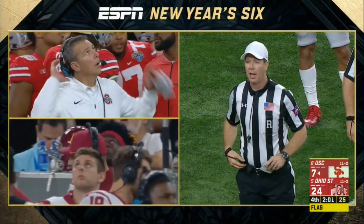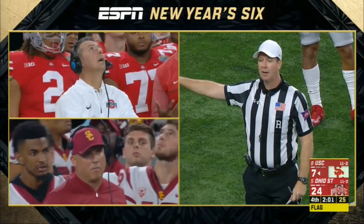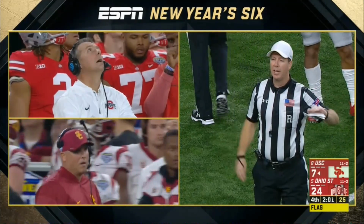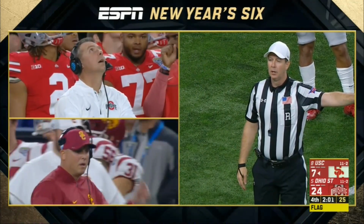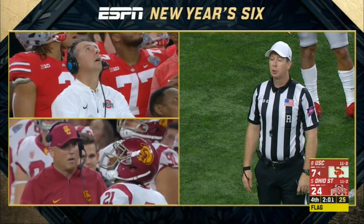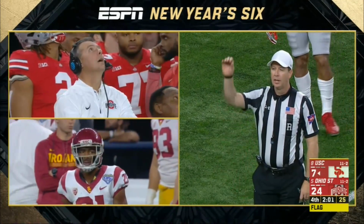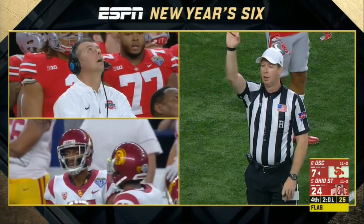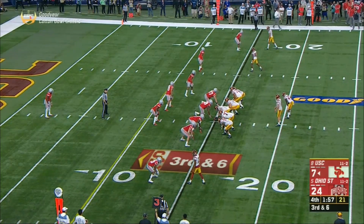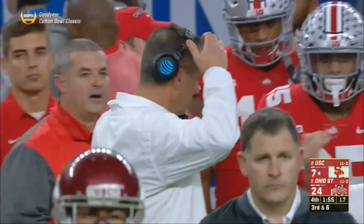There are multiple fouls on the play. Personal foul, number 39 on the defense, a late hit out of bounds. Unsportsmanlike conduct foul, number 28 on the offense. There's also number 21, USC, came off the bench. He is disqualified for fighting. All of those fouls offset. Third down. So after all is said and done, third down, and now Urban Meyer is going to call a timeout defensively. Timeout, Ohio State.